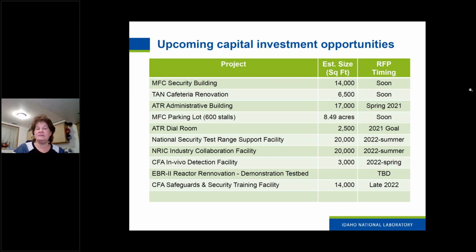We also have a big parking lot. We're redoing the parking lot at MFC. It's about 600 stalls. You can see about 8.5 acres. And that request for proposal should be coming out soon.